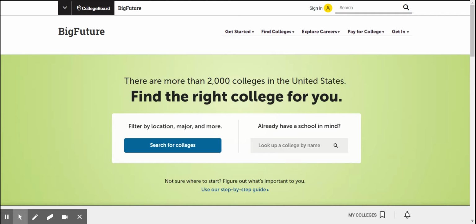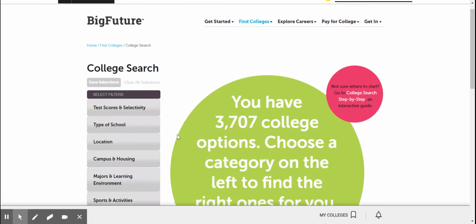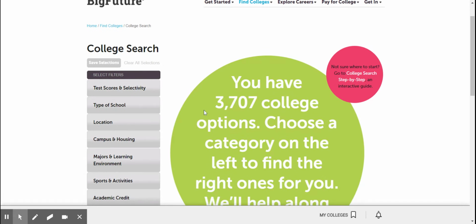Once you're logged in, click on Search for Colleges. Unless you already have a school in mind, then go ahead and type in the college that you know you'd like to attend. So we're going to click on Search for Colleges. All right, now, so they already let you know there are over 3,000 colleges to choose from. So we're going to narrow it down by selecting what's important to you.